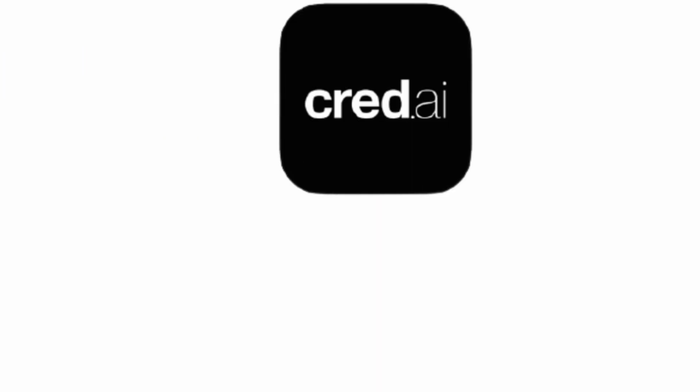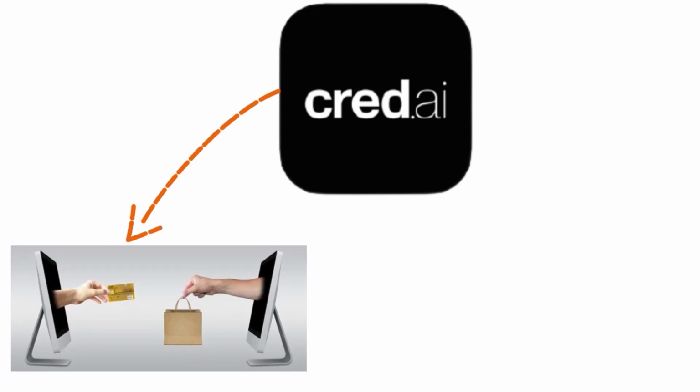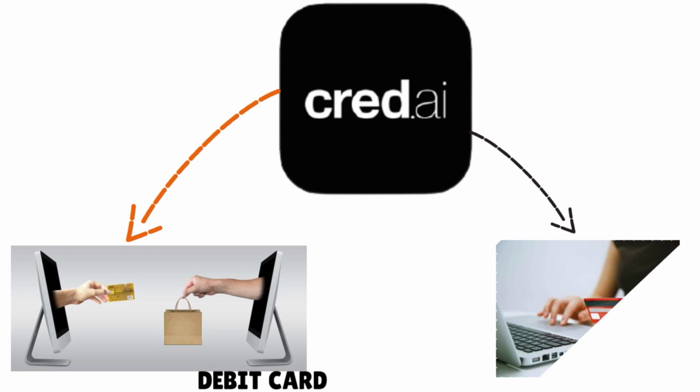So the card is, when you really think about it, truly a unicorn in the sense that it works like a debit card. That is, you can spend only what you have, and it works like a credit card with its own algorithm that focuses on credit utilization instead of only timely payments.